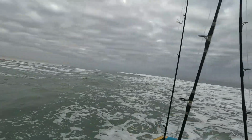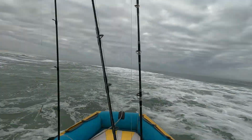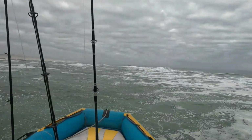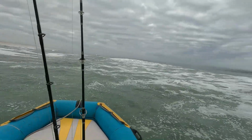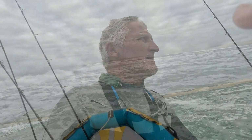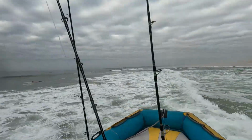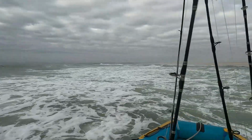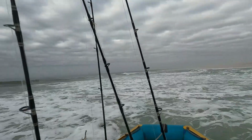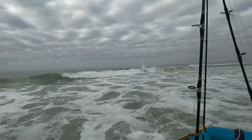I can't believe how unlucky we've been today, but there's a lot of weed in the water. The lures keep on getting fouled. Man, and the banks actually aren't that bad, but there's a lot of weed in the water. Every time I bring the lures in, I've got weed on them. So this is the best bank on the beach. I'll come back up the beach to this one. Probably the best on the whole beach. But yeah, will there be a fish? A lot of weed in the water.